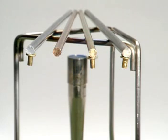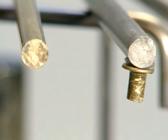The jelly on the copper rod melts first. Copper is the best conductor. Next, aluminium and then brass, leaving steel as the least good conductor.